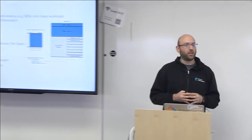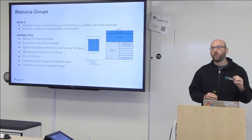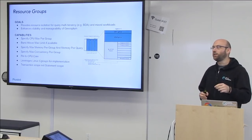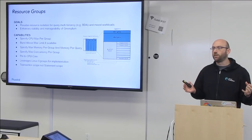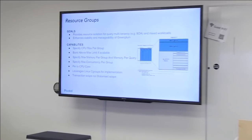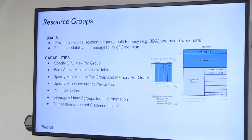So in terms of the resource groups, what this provides Greenplum is actually a really nice innovation on top of the core Postgres. In core Postgres, when you run a query, every query is a process, right? And once that process starts running, it runs as fast as it can. Now, that works out well in an OLTP context, but in an analytical context, a lot of times when you ask the system to run a query, that query could take a long time and it could take a lot of resources, right?